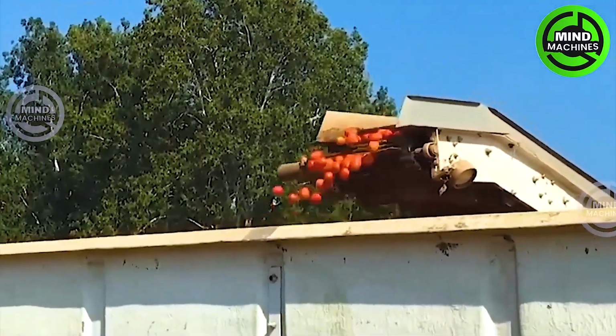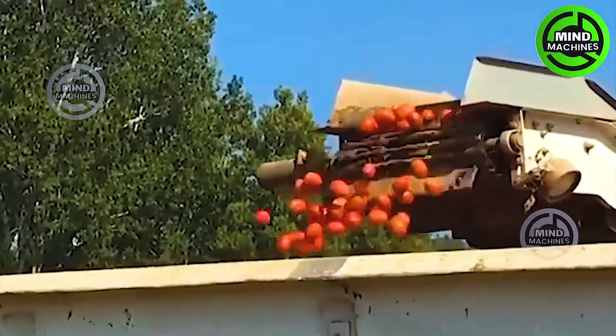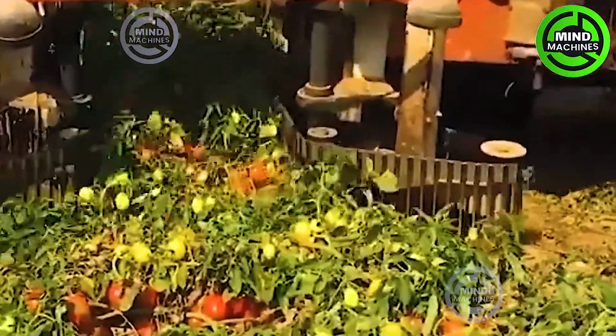In the tomato harvester, there's a specialized recognition system that quickly identifies and removes any wrapped tomatoes. It operates with a simple mechanism using advanced sensors and imaging technology.